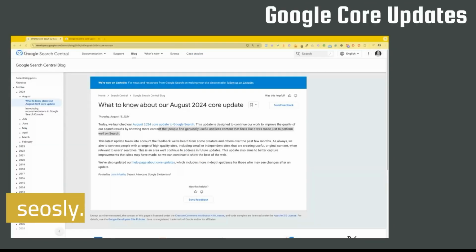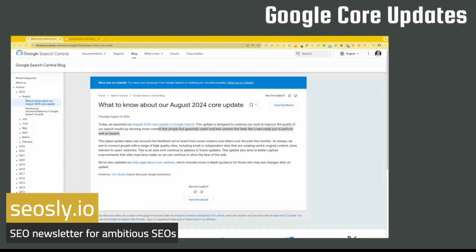So summing up my rant, what you need to know about this current update, the Google August 2024 core update, is that it's going to take about a month to fully roll out. This time, Google is emphasizing that they want to show more content that people find genuinely useful and less content that feels like it was made to perform well on search. So this is more or less what they have wanted to achieve with a lot of recent updates.